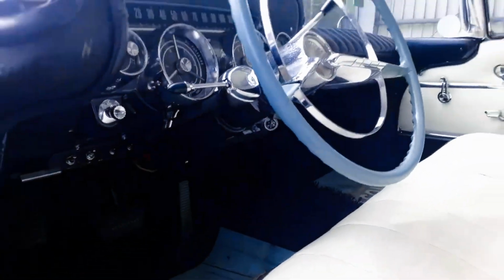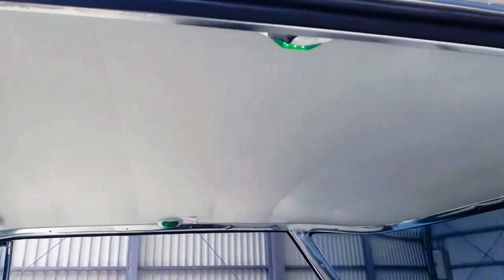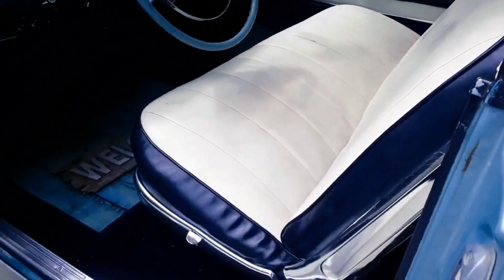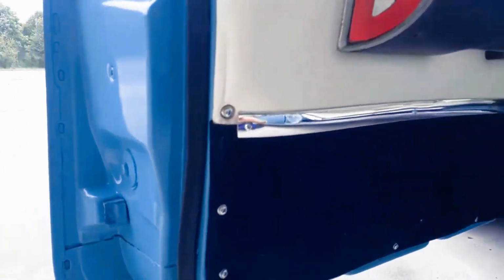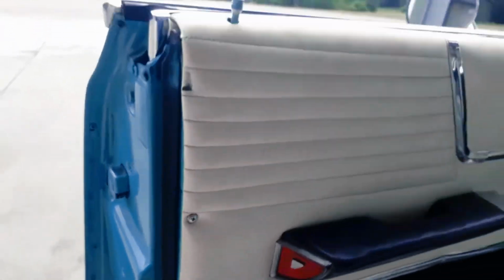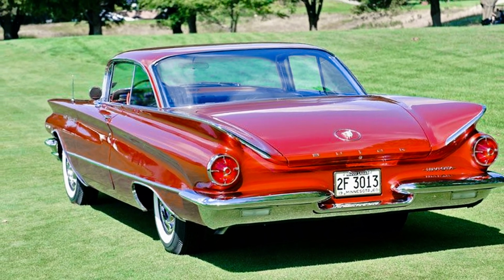The Dynaflow transmission, designed for smoothness, was ill-suited for performance driving. Its sluggish acceleration and lack of precision hindered the Invicta's ability to fully capitalize on its powerful engine. The Invicta's large, heavy body made it more of a grand cruiser than a performance car. Its size and weight worked against its sporty aspirations, making it feel unwieldy on the road.